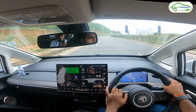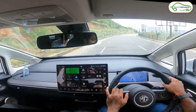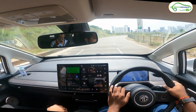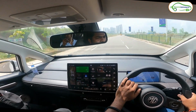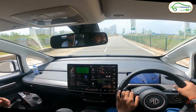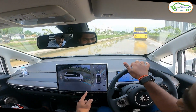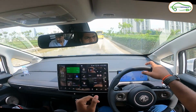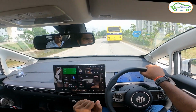I am at 90 kmph and I am engaging the brakes now. Yeah, the brakes got fast. The brakes are good. And this is the performance you will get in the normal mode. When you're taking a turn, the 360 degree cameras will engage and show you the side on which you put the indicator. It's a very helpful feature when you're taking turns in heavy traffic conditions.